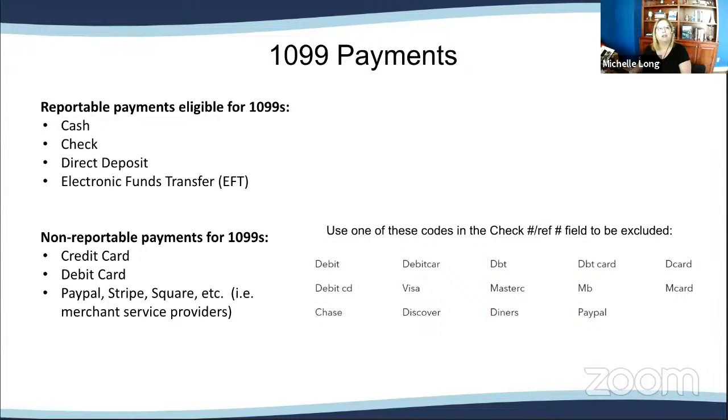Those are excluded. So when you're in QuickBooks, when you choose the bank account and you're writing a check or paying cash or doing an EFT, it can see that. But if you go under an expense to record a debit card purchase or a credit card purchase, those should be excluded. If you want to ensure that that expense is excluded from the bank account, you might use a code like "debit" when it's a debit card purchase. So these are some of the codes that you can put in the check number or the reference number field to ensure that QuickBooks is doing it correctly.